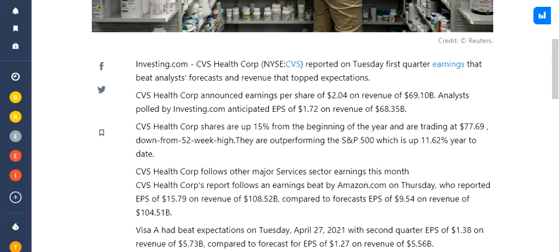my focus is on EPS because this is an absolute number. You can see the first two lines say that first quarter earnings beat analyst forecasts and revenue topped expectations, and the EPS has risen to $2.04 from $1.72, and the revenue that the company has posted is $69.1 billion compared to $68.35 billion.